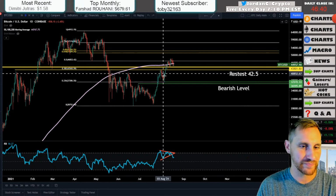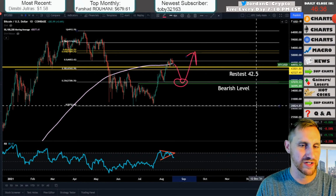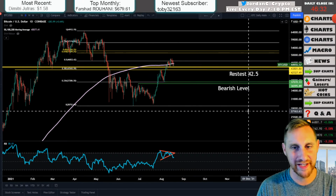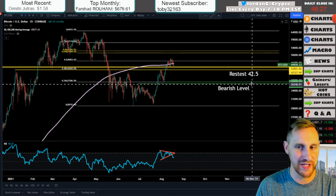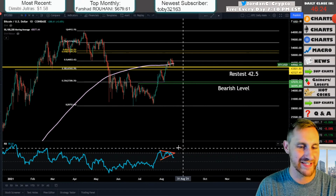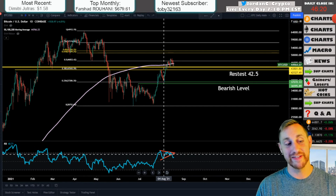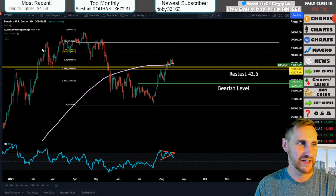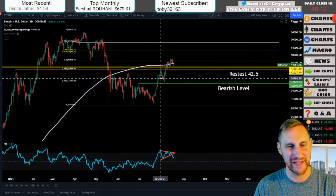But as of right now, I still think another backtest of that area would make some sense too, as a potential backtest as well. So that's what I'm looking at here. 42.5 seems most logical. My bearish level is 36.6 for everyone that wants to know that. Our daily RSI broke down from its consolidation the way we didn't want it to break down, right? We broke it down to the downside. So unfortunately, the daily doesn't look that great.